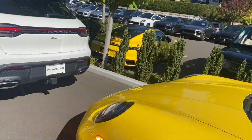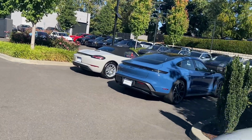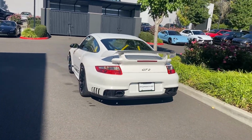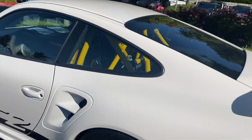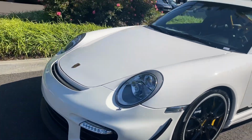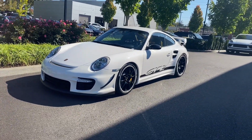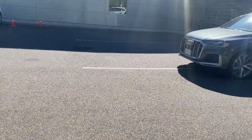Not the GT3, not the Macan, not the Taycan, not the whatever that thing is, but the GT2 997 classic. And this one, beautiful spec, white. Oh, look at that accent. And the canards on the front. Manual, obviously. Man, this thing, almost perfect. Almost.